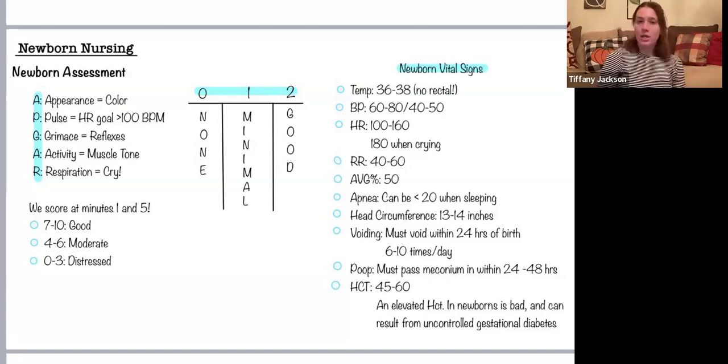We look at color, making sure they've got good color. We want their heart rate to be greater than 100. We want to be assessing their reflexes and muscle tone. And then is baby crying? Crying is a great thing that we want to hear after delivery.